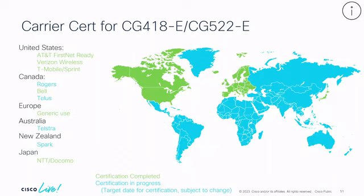If you do not use vManage, can you make the initial configuration of the cellular gateway from the LAN side? Yes, you can. SSH in the early stages, or HTTP when you get to 17.10. Good. Any other questions?